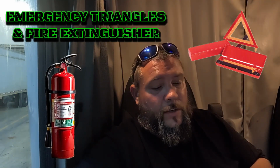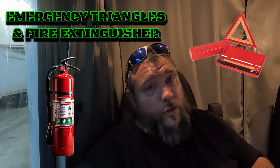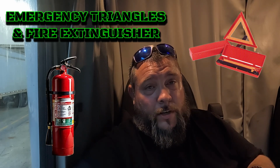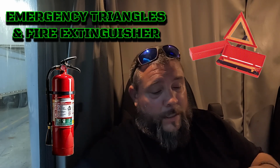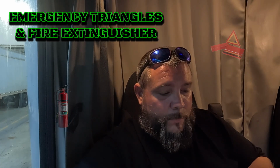Triangles, fire extinguisher. Now these are usually in your truck when you get it, but guys, believe me, you're responsible. If those triangles break or you have to use that fire extinguisher, even helping another driver, you have to replace that fire extinguisher. And make sure they're in there from the get-go, because you got to have them in there from the get-go.